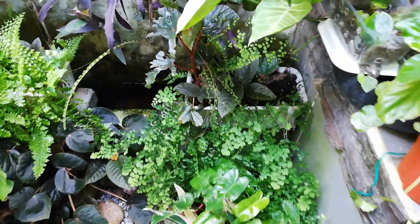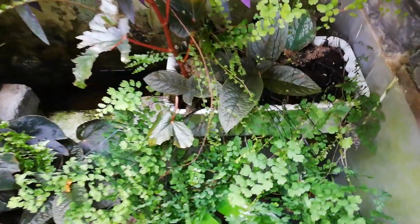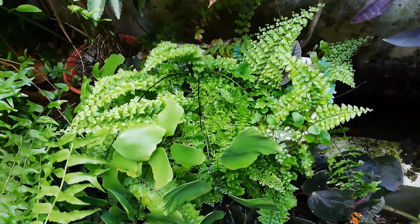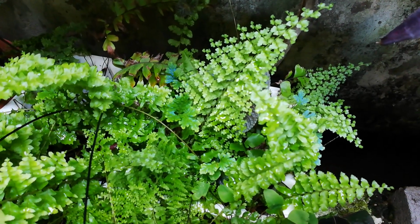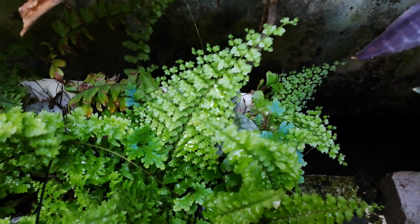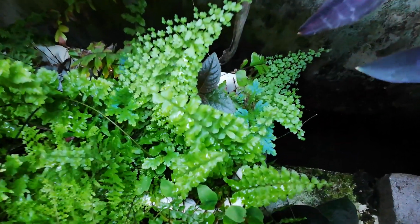Over here I've been having maidenhair fern. This is the only place that it does well here in my garden, more on a wet ground kind of thing. Also sunset bells give the contrast of a dark colorization, and a few versions of, what do you call this particular fern, fancy fern, ruffle fern. So these are quite sensitive actually.